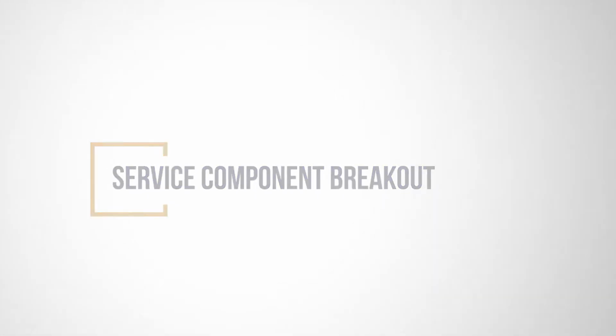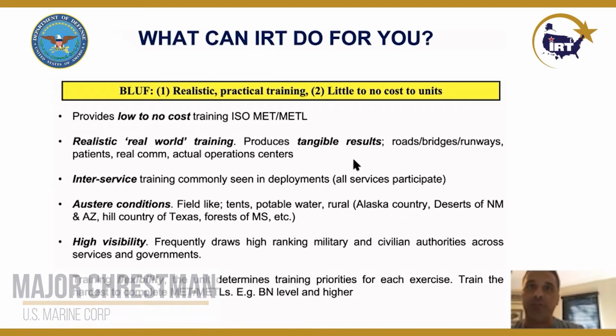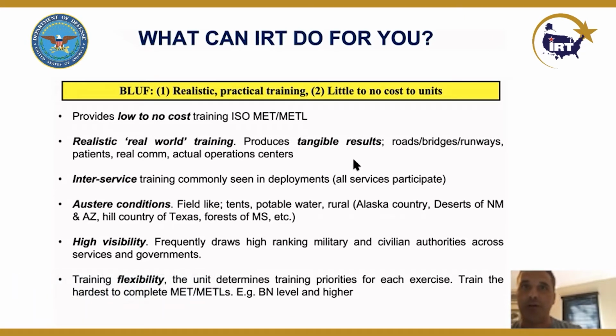I know that you've had a lot of information thrown at you in terms of what IRT is and the left and right lateral limits and the 101 overview briefs. So the purpose of this brief is just for us to talk through a couple Marine Corps / Greenside Navy specifics on our participation in the program and how we can better serve you as our participants in IRT.